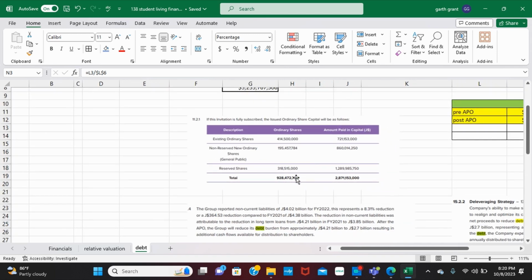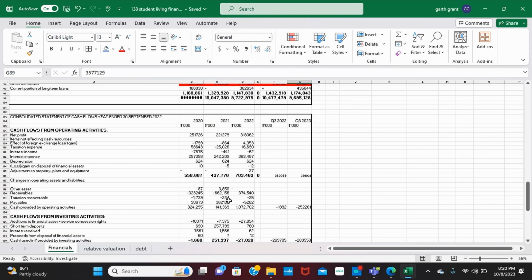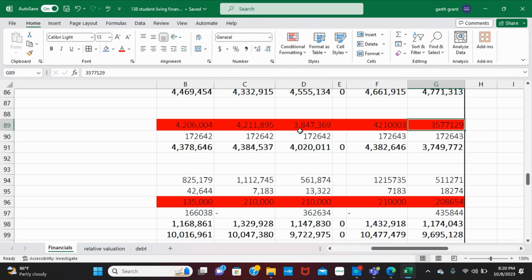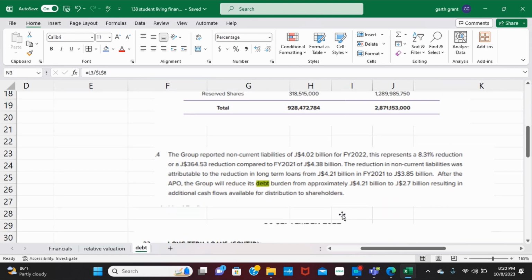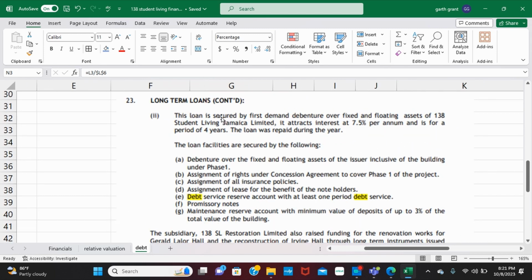However, as I say, if they do what they mention, the group reported non-current liabilities of 4.02 billion, which they're continuously reducing. From the financials, it's 3.847 billion, but as I write right now, it's 3.5 billion. So there is that. Anyways, they're saying that after the IPO they will try to reduce it down to 2.7 billion, and if they get the additional amount it will go lower. And then these are the list of loans that they have outstanding.